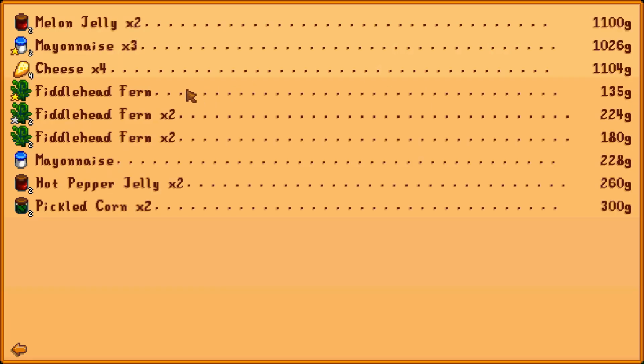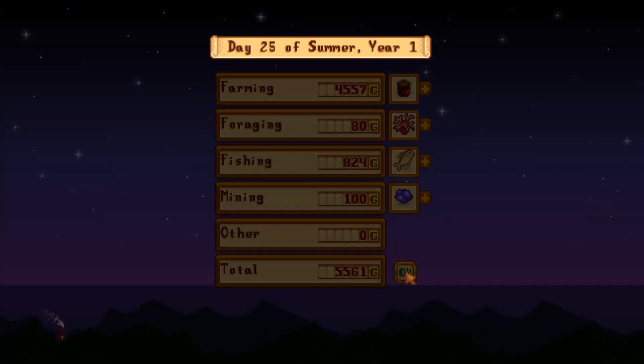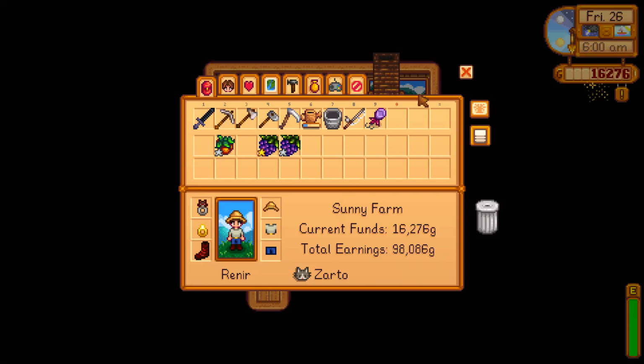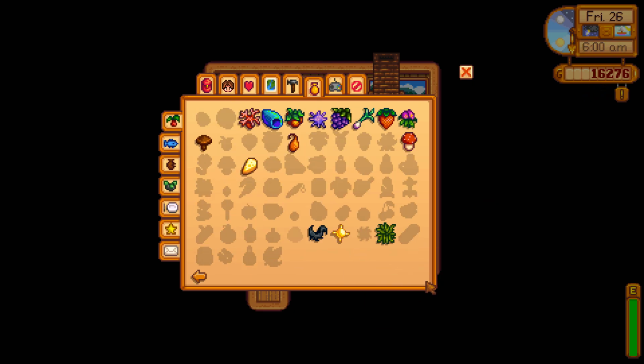5,561. And I did want to check the pickled corn, and it sells for 150 each, while the oil only sold for 100, I believe. So it's actually more worth making it into pickle compared to the oil. But then again, I think the oil is good for cooking, so maybe if we make oil, we shouldn't sell it. We should just keep it for potential cooking. As if I go here now, I think we should see the oil somewhere.